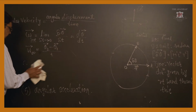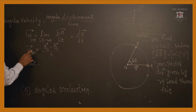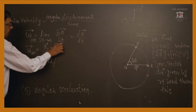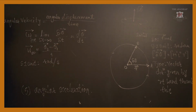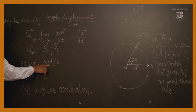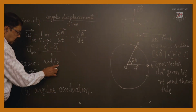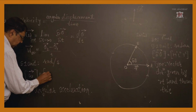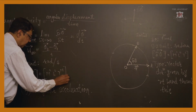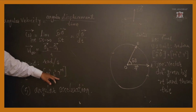What will be the unit of angular velocity? SI unit of angular velocity, check what you are getting. What is the SI unit of angular displacement? It is radian per. What is the SI unit of time? Second. So, what are going to be the dimensions of omega bar, that is angular velocity? Radian does not have any dimension, as we have seen here. I will explain why again. So, only this second, time, if you bring it to the numerator, it is M0 L0 T raised to minus 1. The time is here in the denominator. If you bring it to the numerator, then it will be raised to minus 1.